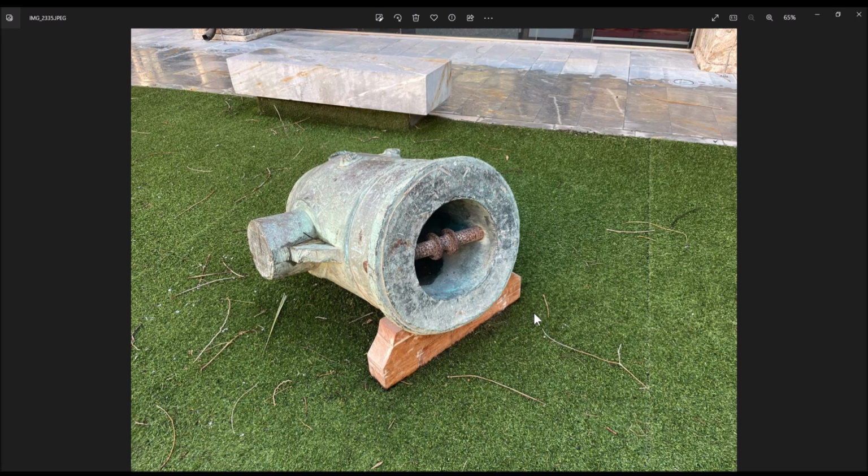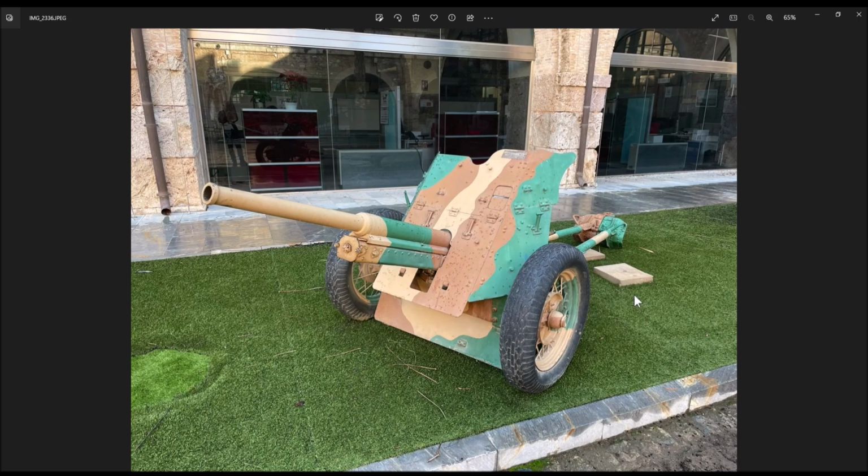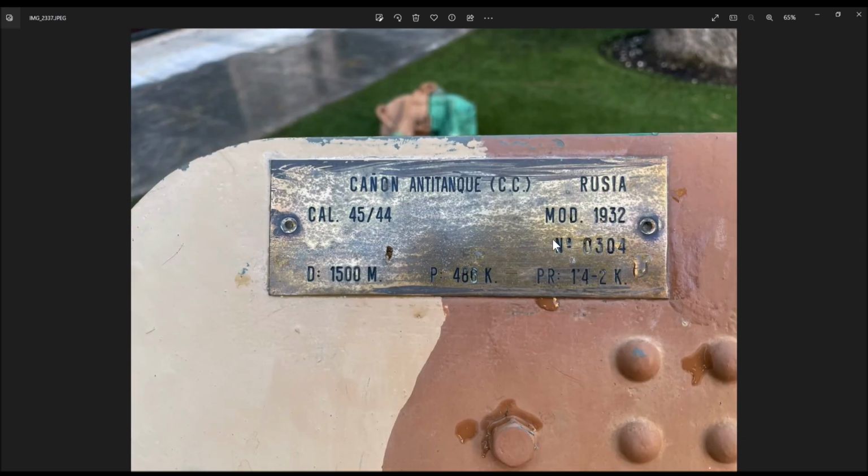And as soon as you start, as you always do, you get a really old medieval-esque mortar that still survives, but obviously it's had this bar stuck across it to stop it being used. Not quite sure. I mean, a thick bucket would probably be about the same. And then you get into loads and loads of guns immediately. This is a Russian, what is it, 45, might be 76, with some pretty funky southern Spain camo painted onto it. There we go. It's a 1932 45-44 cannon, anti-tank. Bit of French there. Whatever those things mean.